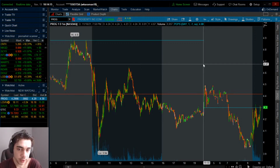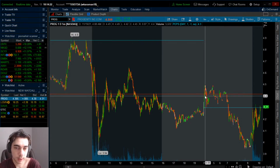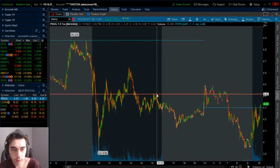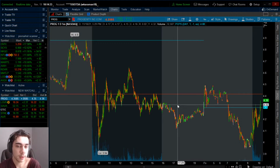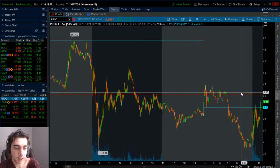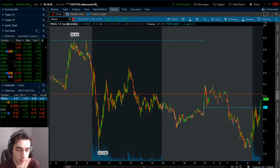All right, so guys, the key for PROG for the Bulls to really take control, they got to break out past 430, and then they got to turn this resistance here. You got some resistance at 440. We'll call it 445. If they can turn that into support, this can really start to run today. So I'll give it a little bit of time, but overall, it does look like I'm going to be covering my position here. Let's see.